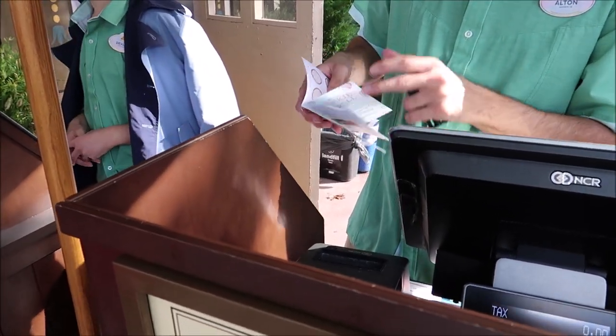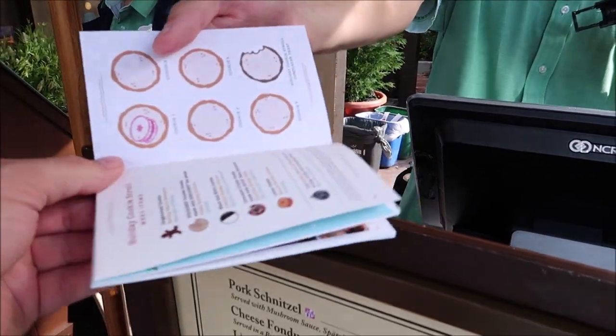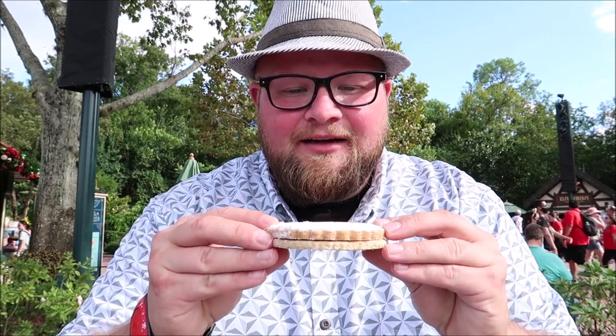Now we gotta get our pamphlet stamped. Bada bing, bada boom. Excellent. One down, five to go. Here we go, the first cookie. And it's a nice Linzer cookie, and these are so, so good. They make a little bit of a mess, but we're gonna dive right in.